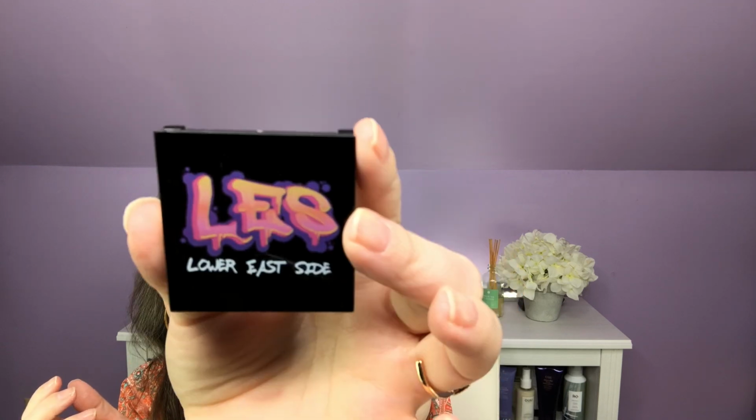I have an eyeshadow. And it is the City Chic palette. I love this. This is a palette. Can you see? Let's get in here. It is from LES, which is Lower East Side. I don't know anything about this brand, but I am fully intrigued and loving the fact that this is a palette. I was getting ready to give my speech about I don't really use single eyeshadow, so I'll go ahead and pass this along. It's plastic, so it's nice little packaging.